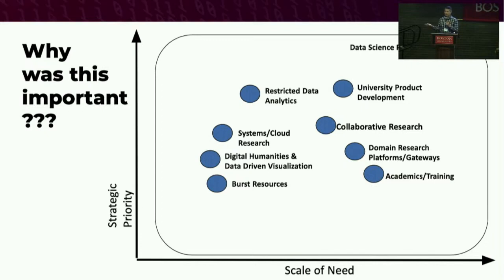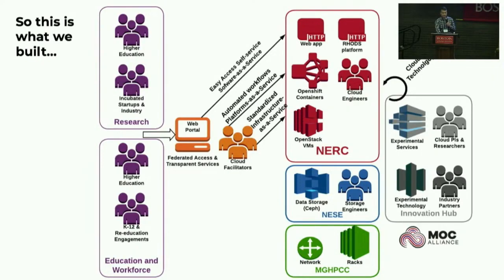How do we support systems and cloud research, which a large part of this workshop is about this week? Traditionally, that has been very hard to do, not only on HPC resources, but very difficult to do on commercial cloud resources because you're working in a black box. And then how do you support not only one data science platform, but the numerous data science platforms that will come about and be developed over time that cater to very research domain specific communities.